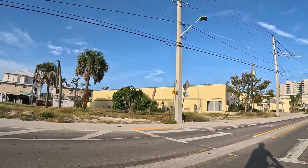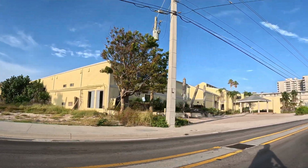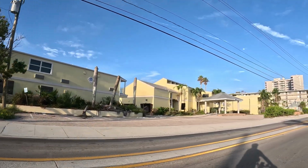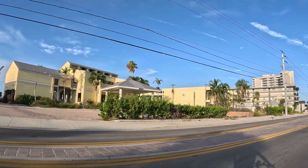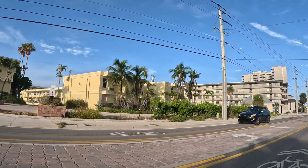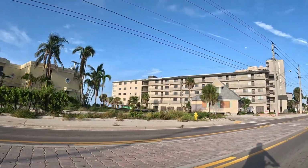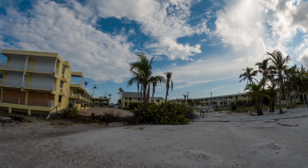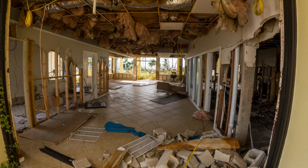The yellow building is the Neptune. Looks okay, but it's heavily damaged. It's abandoned right now. Nobody's working on it. This is a view from the beach. The place is destroyed. Take a look inside.